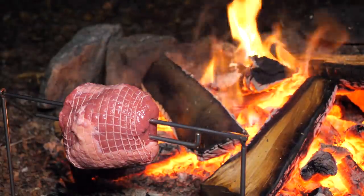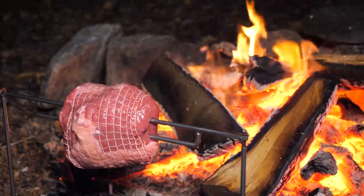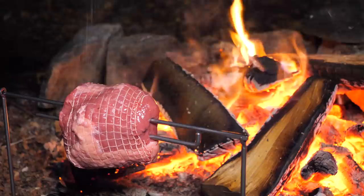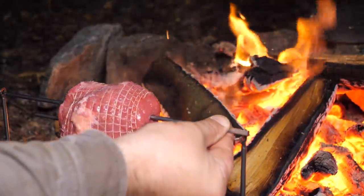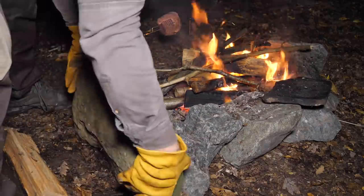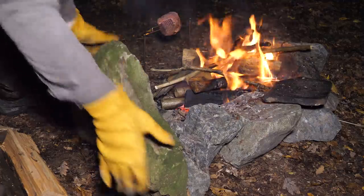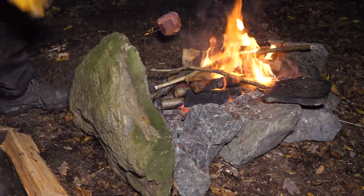Got this nice bit of beef for roasting, so I'm just gonna drizzle oil on it and season it. Moving this big stone here because I'm getting a bit of wind and it's deflecting that heat from the meat. That should help.